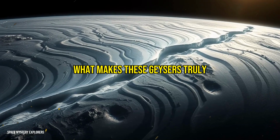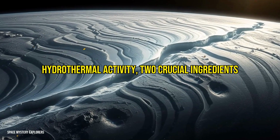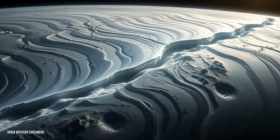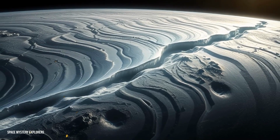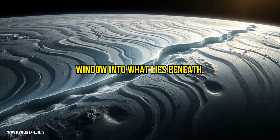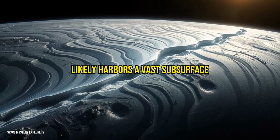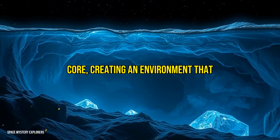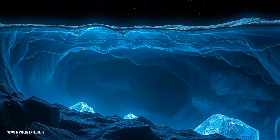What makes these geysers truly remarkable is that they contain organic molecules and hints of hydrothermal activity, two crucial ingredients in the recipe for life. As these plumes escape from cracks in the icy surface, often referred to as tiger stripes, they offer a direct window into what lies beneath. The data reveals that Enceladus likely harbors a vast subsurface ocean of salty water, heated by processes deep within its core, creating an environment that could potentially support microbial life.